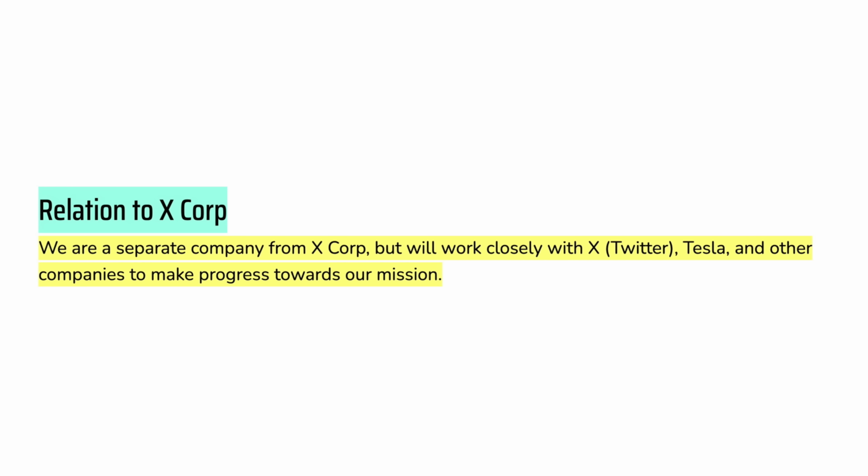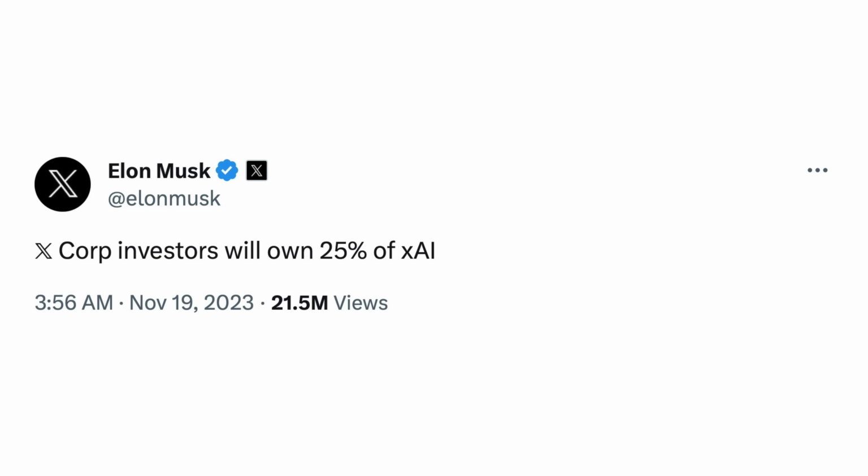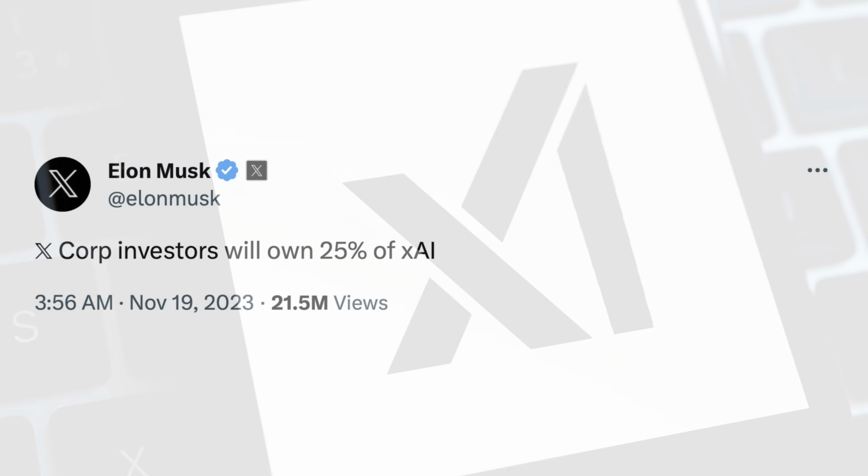It says on their About page that we are a separate company from X Corp, but will work closely with X or Twitter, Tesla, and other companies to make progress towards our mission. Then last week, Elon posted that X Corp investors will own 25% of xAI. The relationship there has been a little bit more apparent so far, with Grok having trained and continuing most likely to train on Twitter or X data, but not as much has been apparent with Tesla as of yet. Of course, it's still very early stage for xAI.